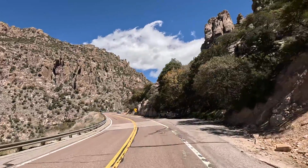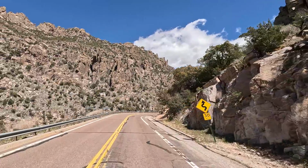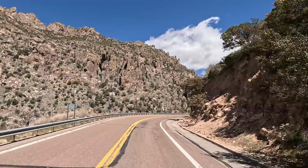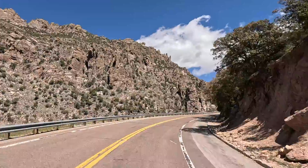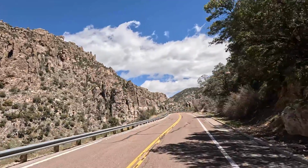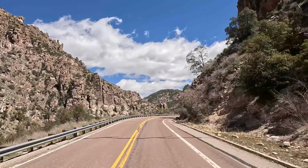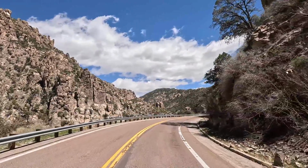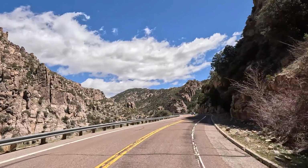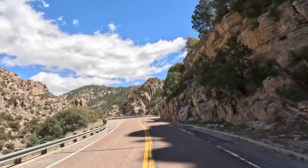Like 2 more pullovers. So, like in a shady spot there. Lots of places to pull over and go hiking. And I guess if you don't want to ride all the way up on a bicycle, you can come up, park part way, and get part of an uphill climb on the bike. But wow, how beautiful is this?